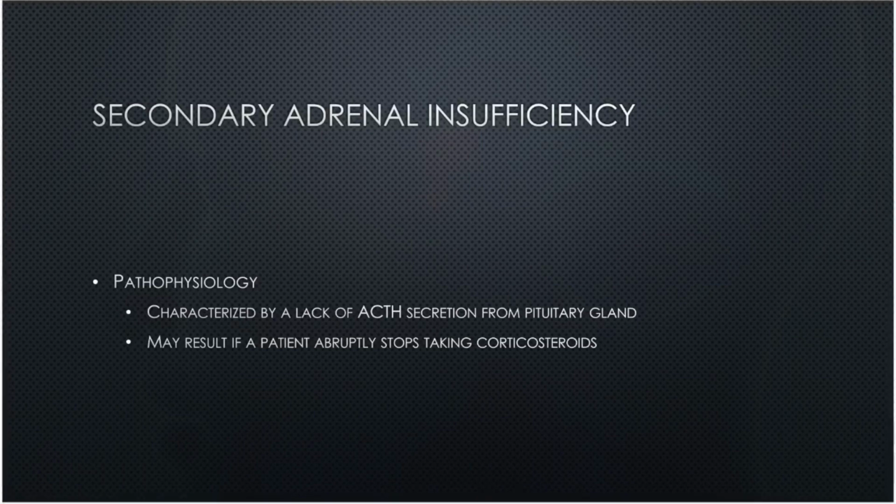Secondary adrenal insufficiency is relatively common. It's characterized by a lack of adrenocorticotropic hormone, or ACTH, secretion from the pituitary gland. ACTH stimulates the adrenal cortex to manufacture and secrete cortisol, as we spoke about before. It may also occur in patients who abruptly stop taking corticosteroids. So corticosteroid treatments suppress natural cortisol production.